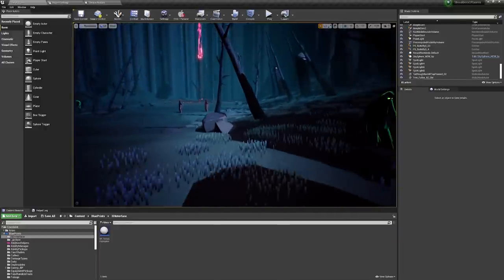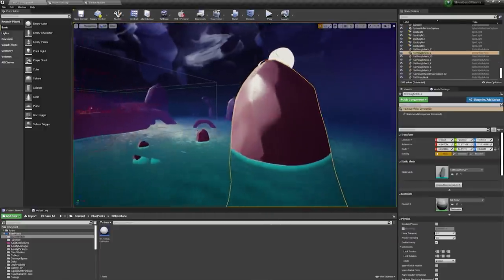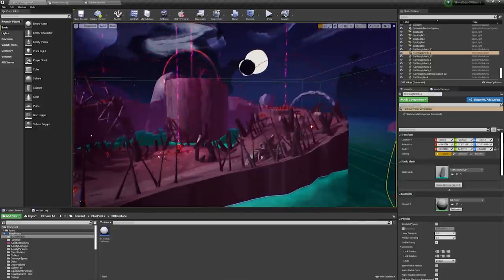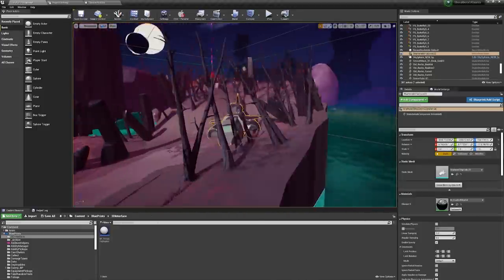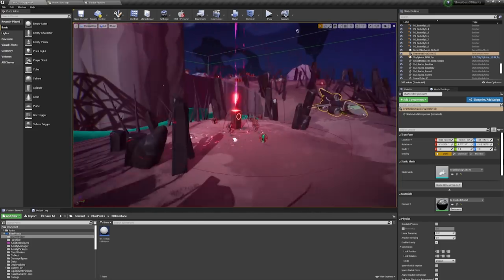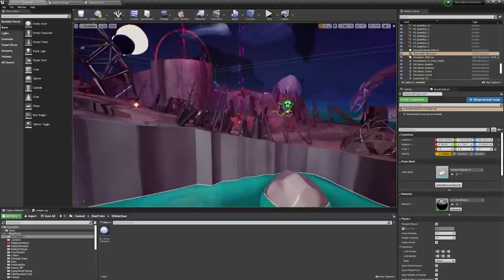Also using it for some effects, and also using it to stylize some other models that we get that are poly-modeled from our modeler, maybe like a spaceship. I'll shatter that up in Houdini and make it look like it crash landed on a planet, stuff like that as well.